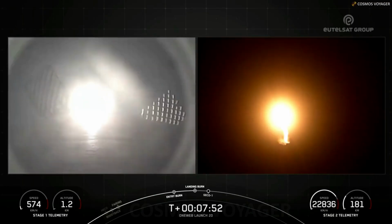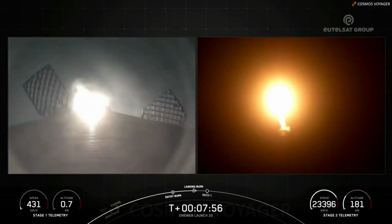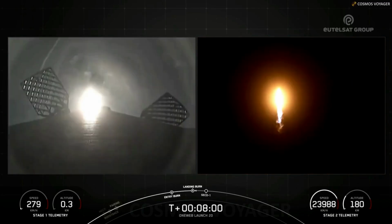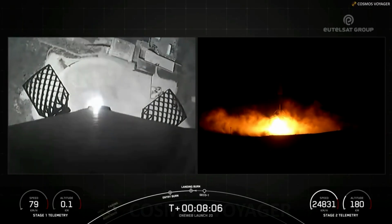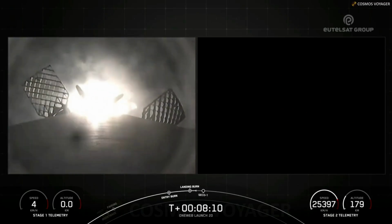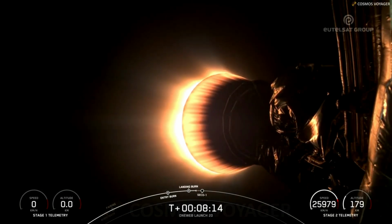And there we have stage 1 landing terminal burn guidance, where engine 9 has relit right before touching down at landing zone 4. Stage 1 landing leg deploy. Stage 1 landing confirmed. And there you have it.